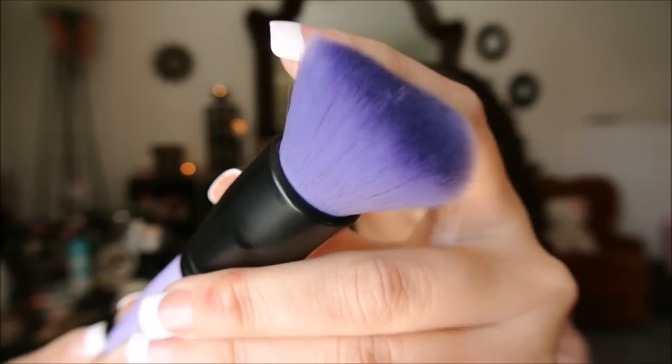Next has to be my absolute favorite type of brushes, and this is a flat Kabuki brush. These types of brushes are perfect to apply your foundation, and it gives you a nice flawless full coverage effect. So I love these types of brushes for that reason. This one, the fibers are super dense. This also comes with a blush brush for your blush application. It is a little bit large, but it will be perfect to contour your face.